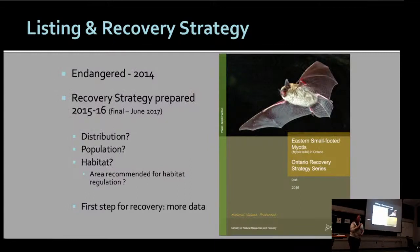So eastern small-footed myotis, as we know, was listed as endangered in Ontario in 2014 due to white nose syndrome. The recovery strategy was worked on between 2015, 2016, and finalized in 2017. But when we're working on that, things that we need to talk about in the recovery strategy: how do we recover a species at risk? We need to understand its distribution, population sizes, and habitat. Where is its habitat? A big part of the recovery strategy is developing an area recommended for habitat regulation, and you can't really develop that unless you know what its habitat is.